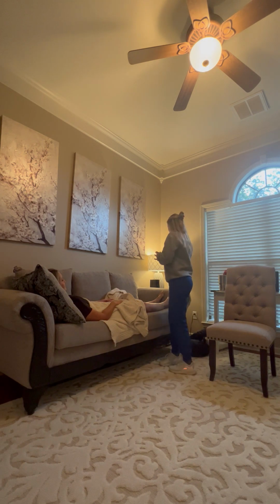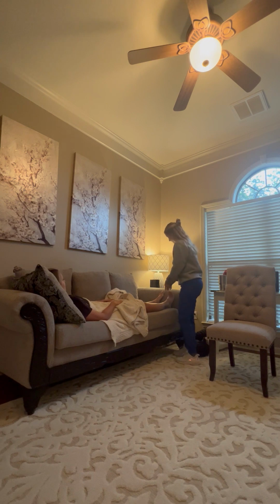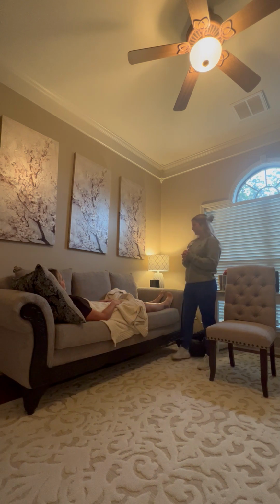Now I'm going to do a test on your toes. I'm going to move it back and forth, and if it's down, say down; up, say up. So this is up. This is down. Then when I stop, tell me which way it is. Up. Okay. Down. Perfect. Proprioception is intact.